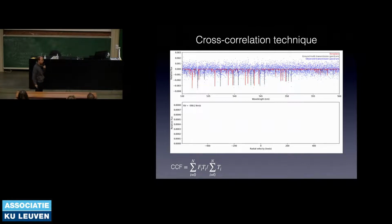Since there are so many points, you can actually beat down the noise to get a sensible cross-correlation signal. One problem, of course, is that the planet is not standing still, because while it's transiting, it's actually moving. So all the iron lines in the spectrum or any other absorption lines are constantly blue or redshifted. And that's why we can't directly apply this cross-correlation function, because we don't know the exact radial velocity of the planet at any given time.